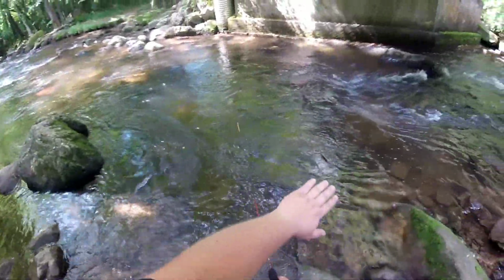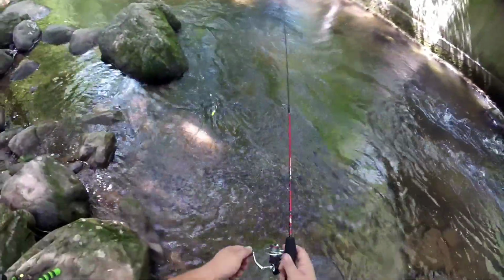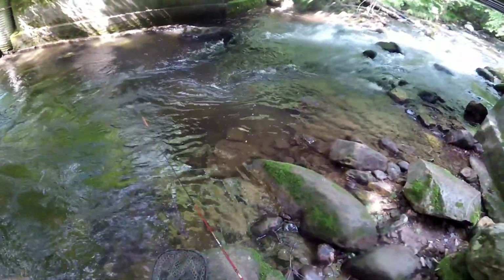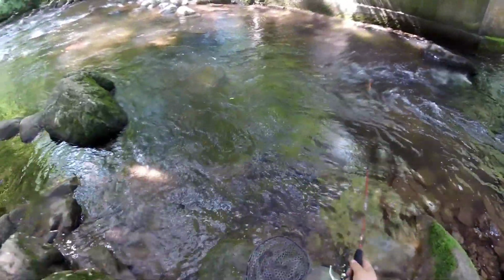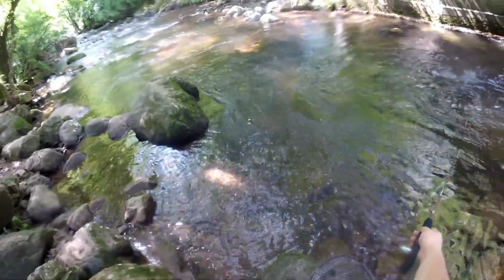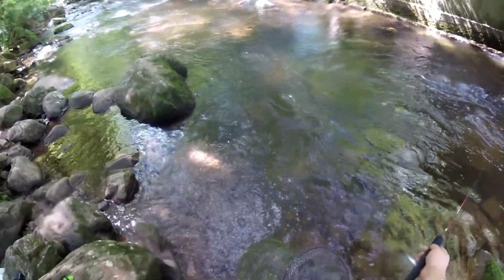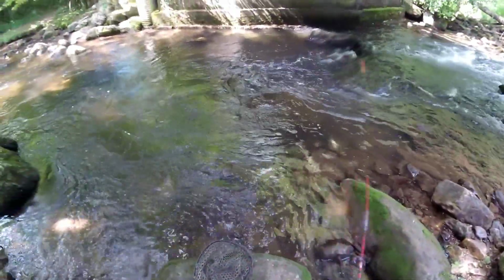Guys, all I'm doing is just kind of drift fishing. I'm letting the current carry my bobber down. Nothing real special. Just casting upstream and just letting the water do the work. Right here by this rock, there's a little bit of a current break, and I think there's a few trout laid up in there. So I've just been fishing this.